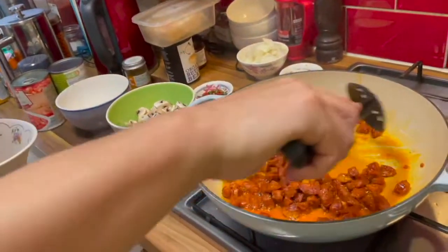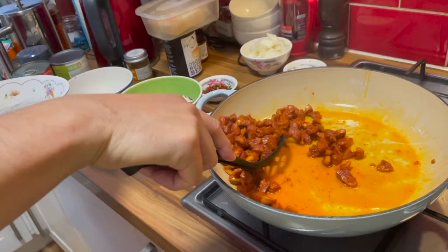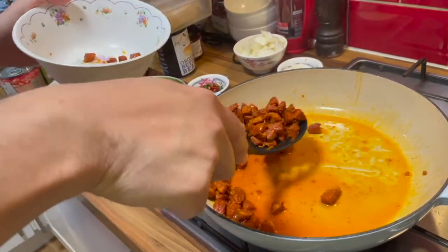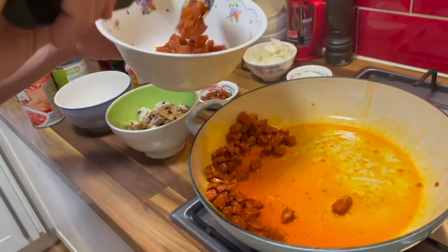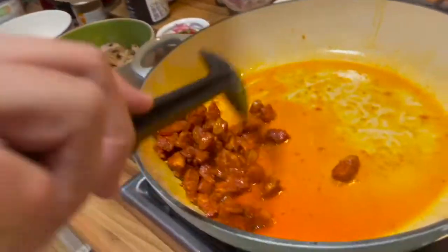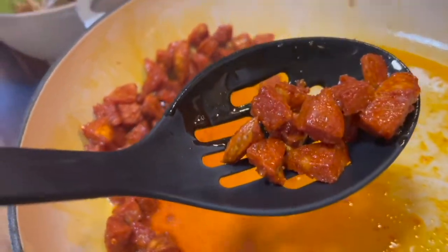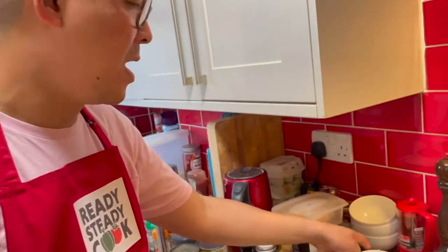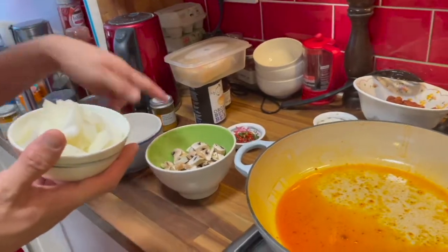So this is what I like to do. I like to use its own oil. Okay, so this is done, because it looks crispy. Yummy. Right, so I'm not gonna put the garlic yet. I'm just gonna put the onion and mushroom first.